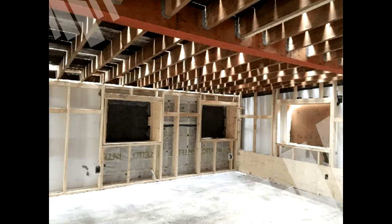So could you just dig down to undisturbed soil, put plastic on top, and then pour over? Yeah. I would put a drainage gravel layer and then plastic. Yeah, that would be better. You could also integrate a radon system into that. Yeah, absolutely, radon mitigation.